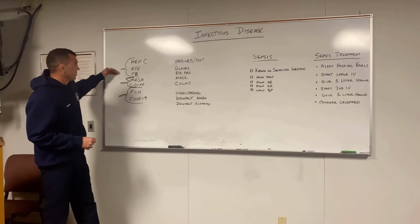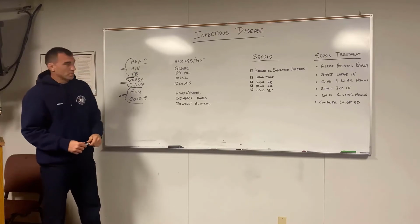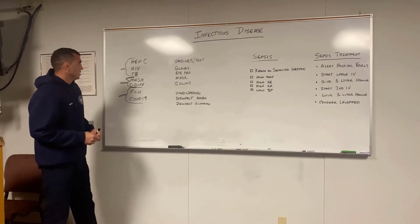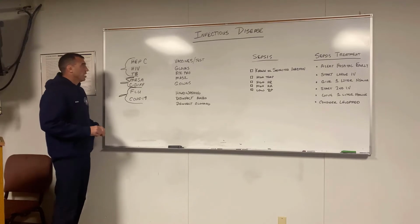Hep C, HIV, TB. Hep C, HIV, if you're not familiar, that's kind of where gloves became the big thing, was when these became prevalent. You got it where everybody was wearing gloves all the time. TB, we get a test for. We just got them the other day, right? You get the test in your forearm, and we check on that.